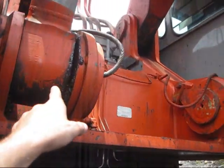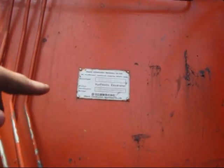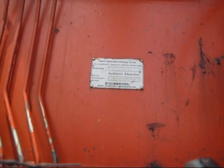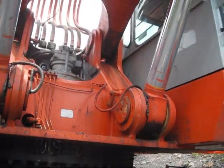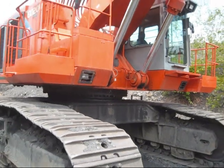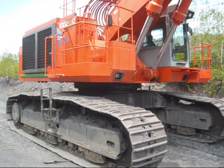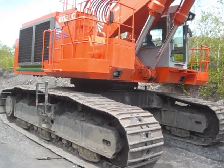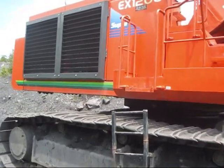Right here you can see where the two boom cylinders pin to the superstructure, and you can see on the front of the superstructure where it says the product identification number and the model type, an EX1200-5C. The EX1200 is a very popular machine for mining and quarry operations all around the world. But an excavator this size can also be found occasionally on large general construction operations.